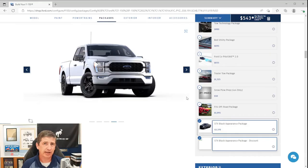Now let's talk about that STX black appearance package that's available this year. Pretty similar to last year's package. Now, kind of go through this. Of course, the availability on this is it's available on the XL with the mid package, Super Crew and Super Cab only, not available in the regular cab on the 101A Equipment Group. And then on the high package, it's available with the Super Crew. Of course, you're required to get that on the 102A Equipment Group anyway.